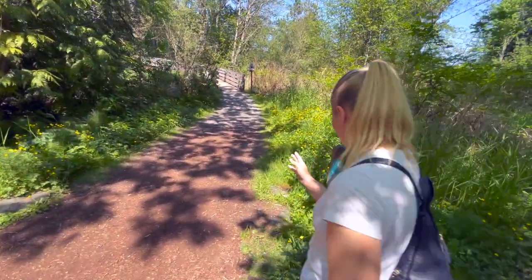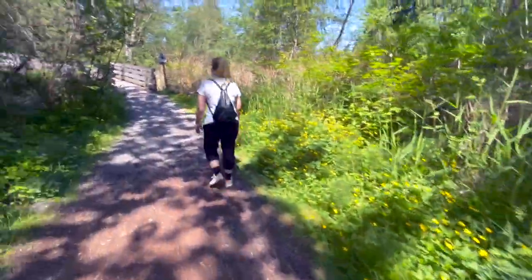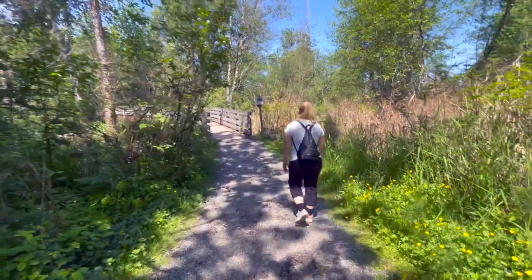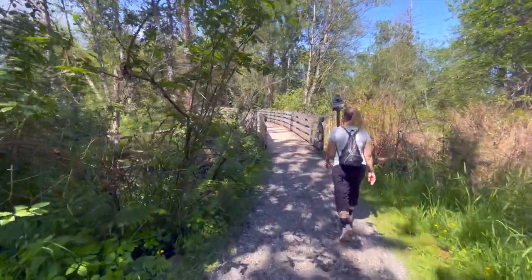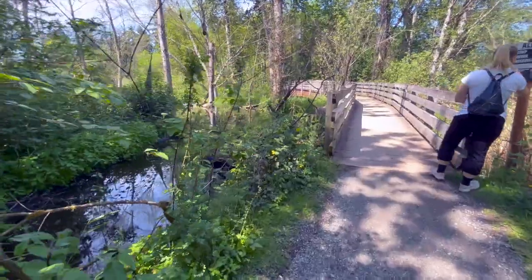Left or right? Kelsey Creek Farm is this way. So again, really nicely done signage. There's another engineered footbridge next to a swamp lake.